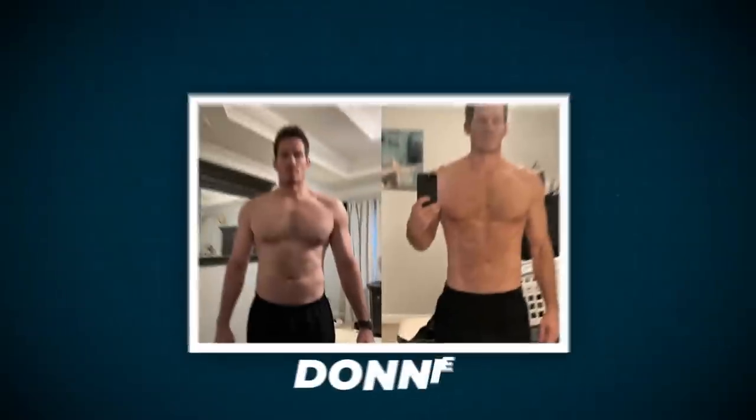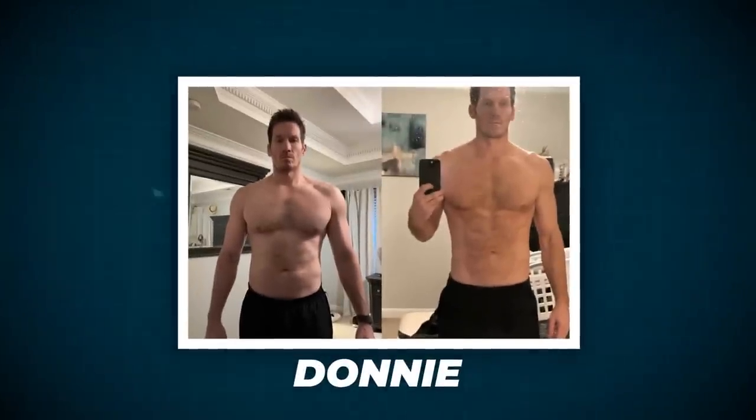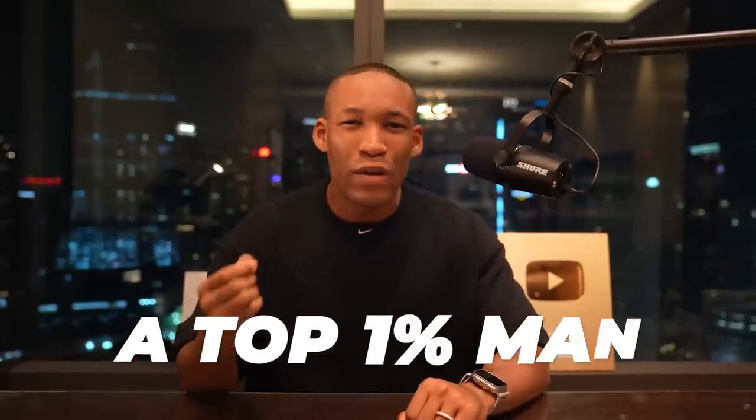This transformation has truly been life-changing for Donnie. It's not about just losing the fat, it's about finally becoming the man you always wanted to be, a top 1% man.